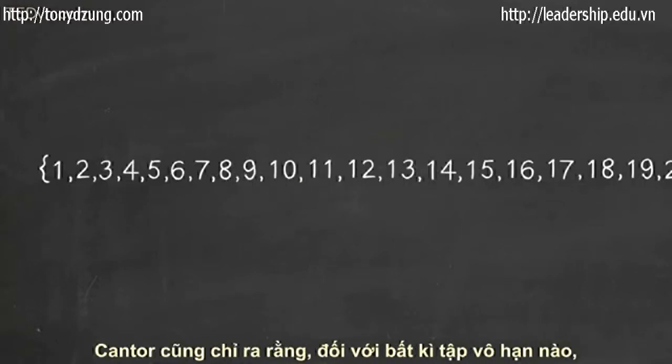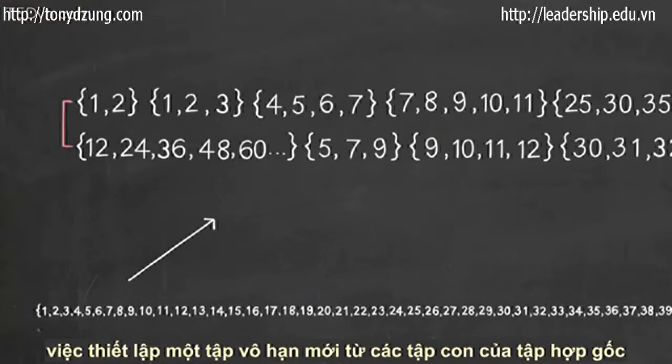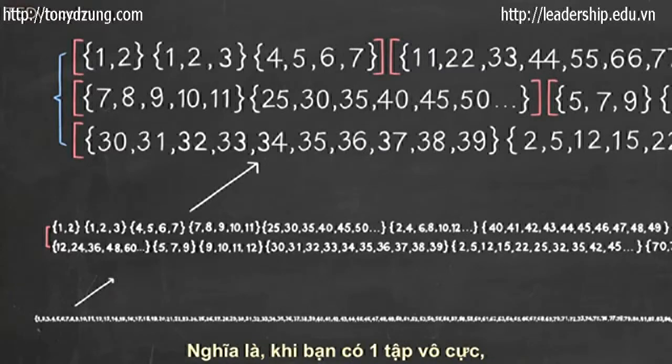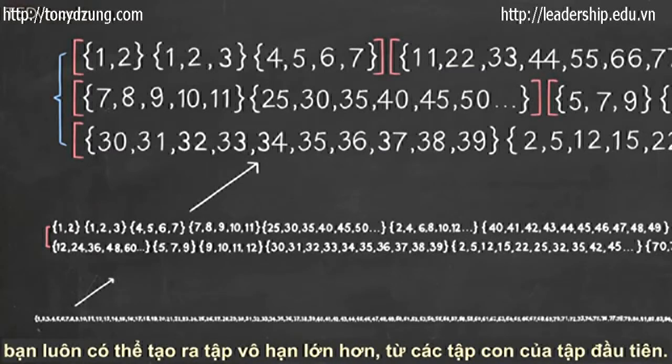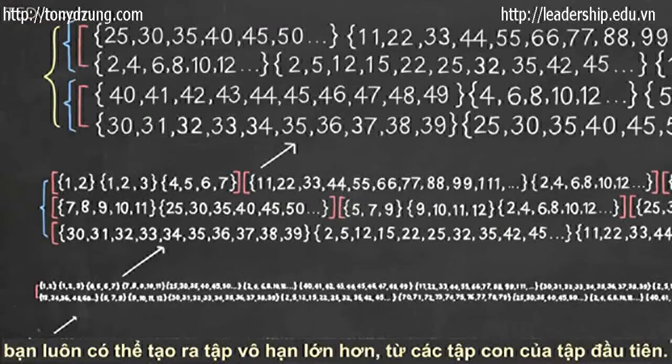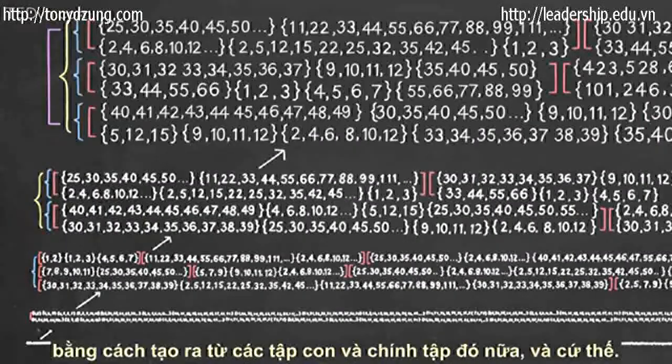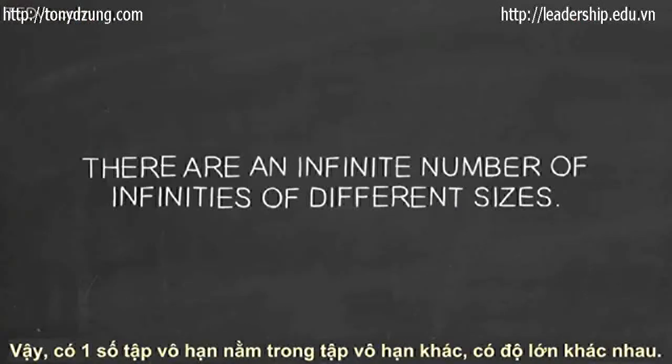Cantor also showed that for any infinite set, forming a new set made of all the subsets of the original set represents a bigger infinity than that original set. This means that once you have one infinity, you can always make a bigger one by making the set of all subsets of that first set, and then an even bigger one by making the set of all subsets of that one, and so on. And so, there are an infinite number of infinities of different sizes.